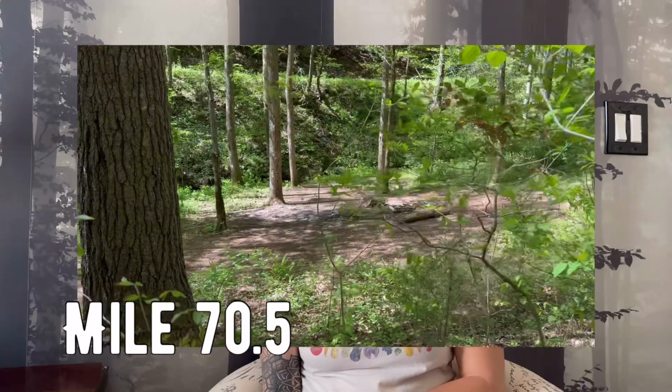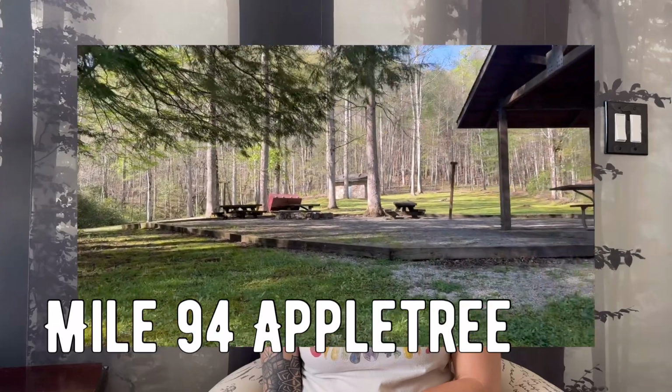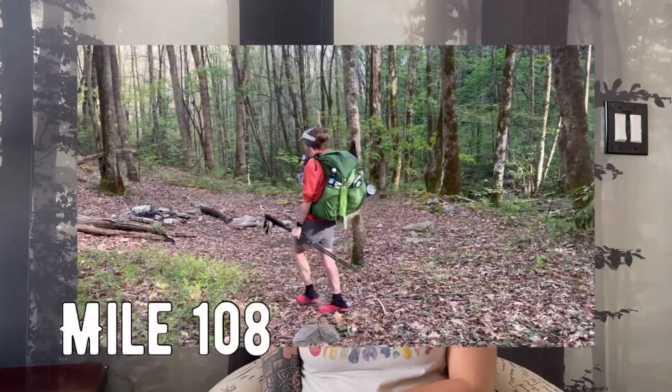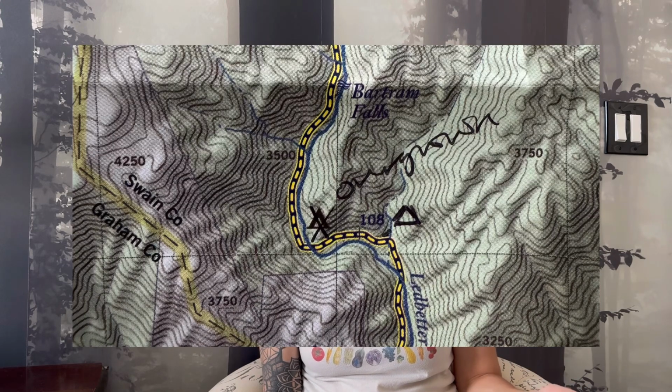Mile marker 70.5, mile marker 94, which was Apple Tree Group Camping, mile marker 106.5, and mile marker 108. I do want to mention that mile marker 108, the campsite is listed in the little curve. If you're going southbound like we were, it looks like on the map you're going to make a sharp left and that the campsite is right there in that divot, but it's not. It's closer to where mile marker 108 is listed on the map.